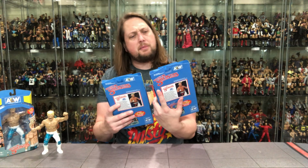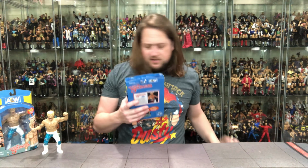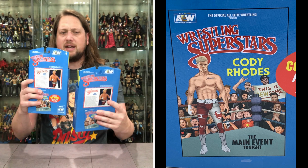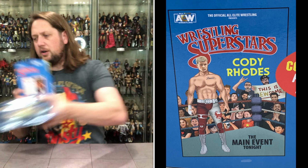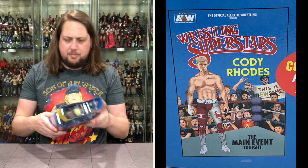Let's see, I better open up the one that's more damaged, don't you think? This one's definitely staying on card. That's the best one. And between these two, ooh, this one's got a little tear in it. I think I'm going to open up the one with the tear in it. I think that's the way to go. I think most people would agree with me on that one.